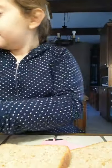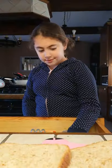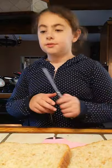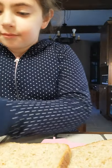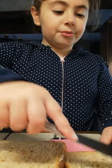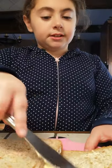Okay, now I need a knife. Millie, I'm not going to give you ham. My dog really loves ham because when my mom tries to make a sandwich for me, she comes running.